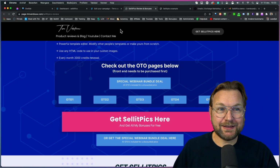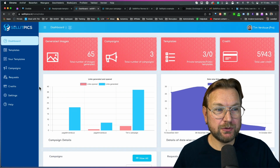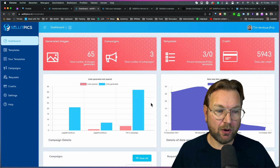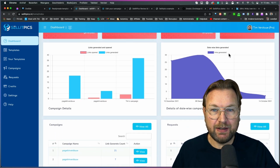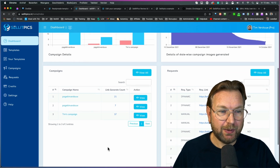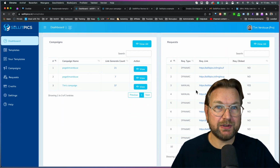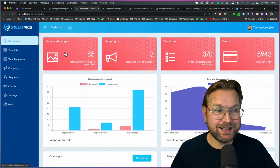All right, SellitPics, what is this all about? Right now I'm logged into the dashboard, and from here we can start working. First of all, you get an overview of all your campaigns, the links generated, the date-wise links generated, the campaigns that you have running, and the requests of images that have been clicked on and viewed. But it works really simple.